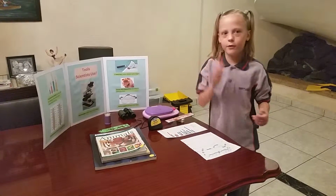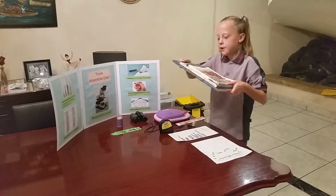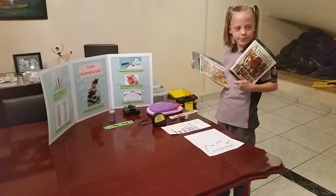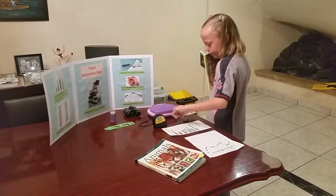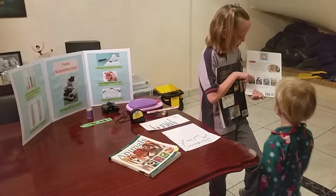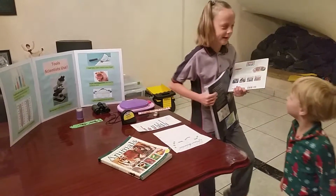And now, scientists also can use books to investigate stuff. Like right here, if you want to investigate animals, you could just use this book. If you want to investigate castles, you could use this book. And back here, there's also more books that you could investigate with, like the Earth, dinosaurs, and mysteries. And castles.